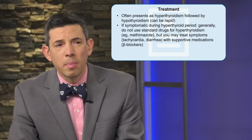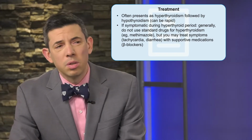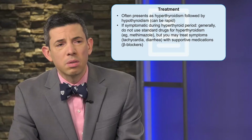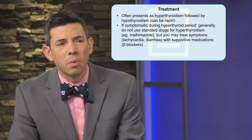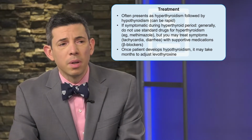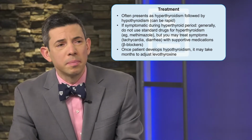If the patient is symptomatic during the hyperthyroid period, in general, we don't use the standard drugs that are used in typical clinical practice for hyperthyroidism, like methimazole. But we do treat these symptoms. For example, tachycardia or diarrhea might get treated with a beta blocker or an antidiarrheal. However, once the patient develops hypothyroidism, and a good percentage of them will, it could take months to adjust the level of levothyroxine replacement.